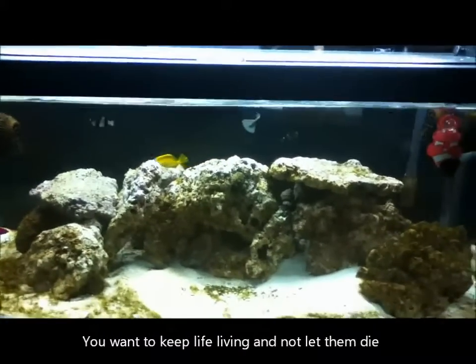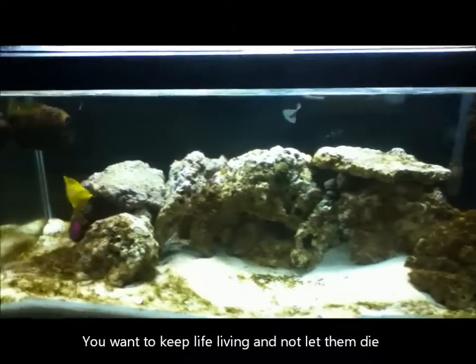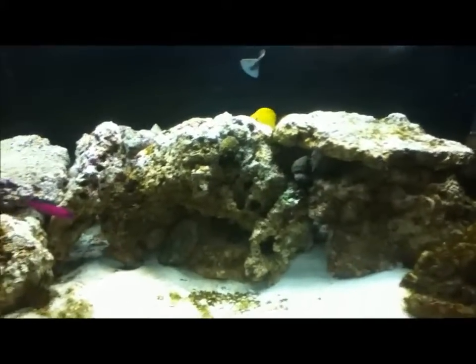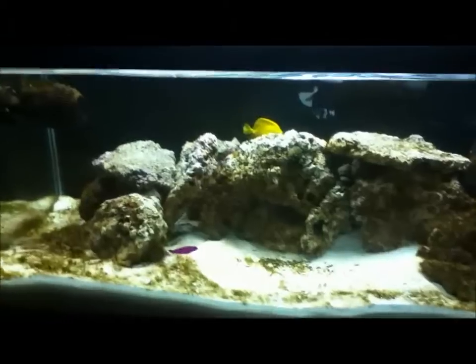I didn't have to go with like a $200 cleanup crew. I just went with a little bit, and the little bit is doing its job, and they're taking their time. It's not like they're rushing and they're gonna run out of food anytime soon. They're gonna be lasting for a while.